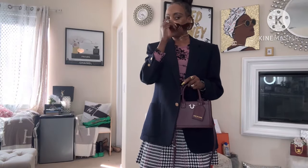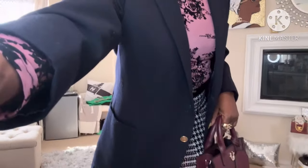Guys, remember, I got this True Religion bag from Didi's. I got the True Religion glasses from Ross. So this is how you can look fabulous without breaking the bank. Totally.